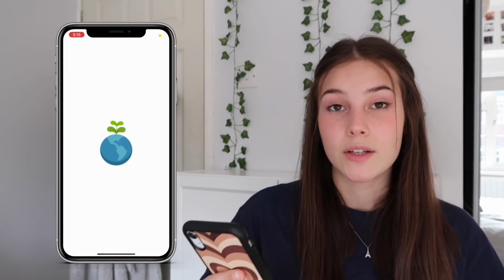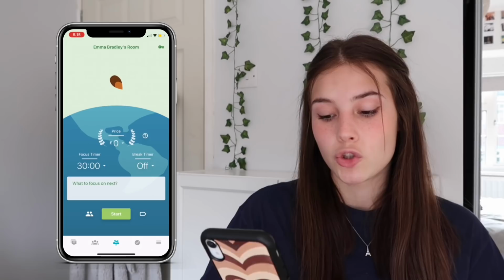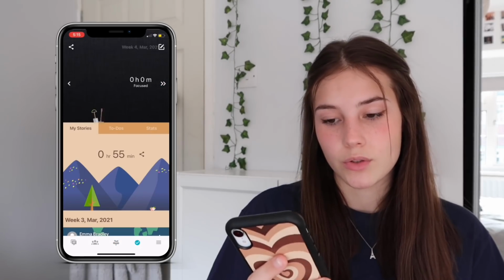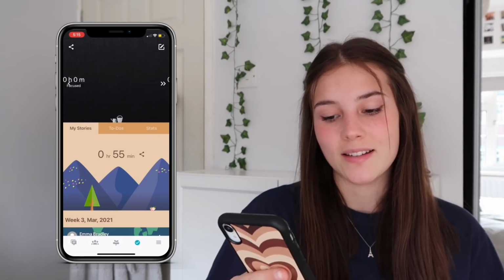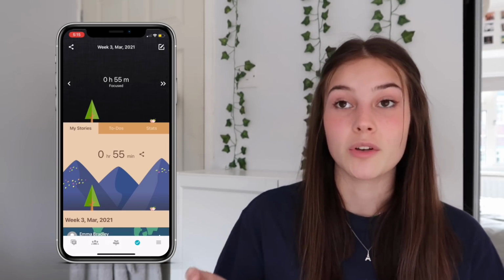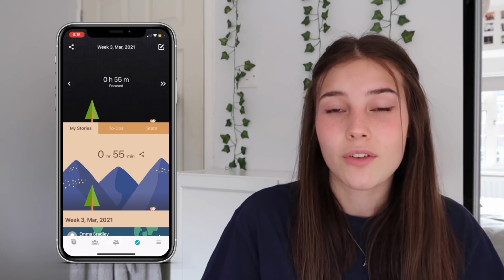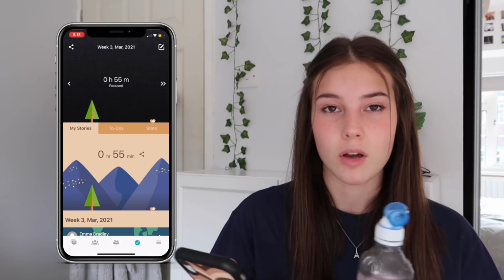Flora, again, really good study app if you want to stay off your phone. You can plant a little tree and it just stores it in as a little tree, and yeah, it's quite a cute way. I quite like it. And if you go on your phone, the plant dies basically, which is quite sad. So it makes you go on your phone less, that is for sure. And you can set whatever time you want with that as well.